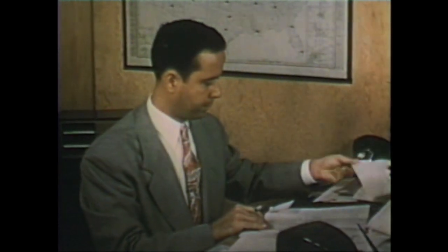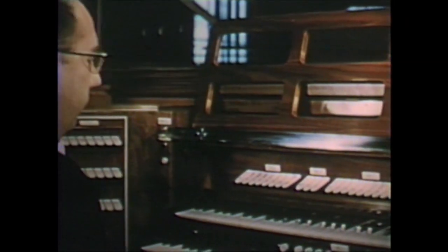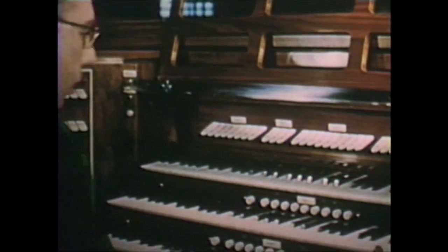Heading the administration of this leading pipe organ factory is a young man, Martin Wick, son of one of the company founders. The sales and executive staff travel to all states of the Union wherever organs are installed. They meet artists and friends who know the colorful reeds, the scintillating strings, the mellow flutes, and the stately diapasons.